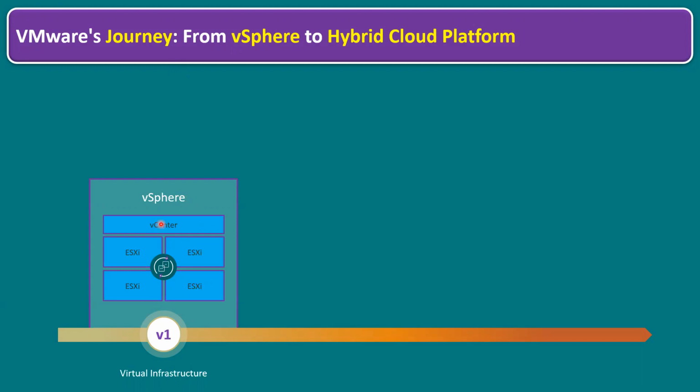During that process, as we know, we used VMware vCenter Converter. This converter helps to convert from physical machine to virtual machine. And after this conversion, the benefit to the organization is the total IT infrastructure cost was reduced. So that's why most companies moved to virtualization. And this is considered as virtual infrastructure version one.